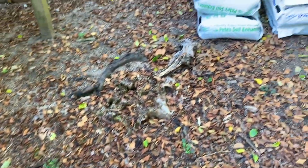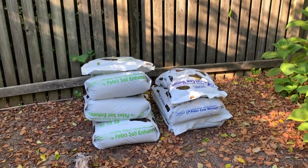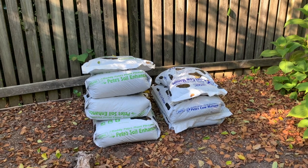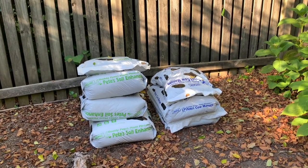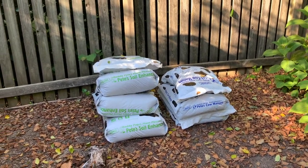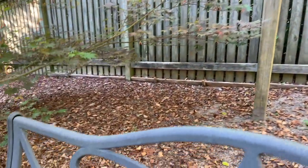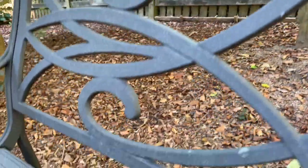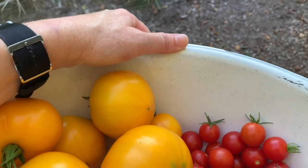And back here in the corner, I just wanted to show you what I was using to amend my soil. We have this brand called Daddy Pete's, and I buy their soil conditioner and cow manure, and I just mix some of that into my beds with any compost I might have as well. And I didn't do it in the spring. Typically I do, but I did not this year, so I want to make sure I get that in for my fall planting. I'm going to take our harvest inside.